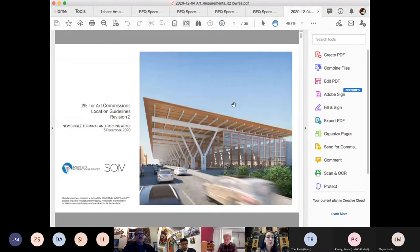So first view here, when we were talking about renderings, and if you can see my hand mouse here going along, this is the approach. Coming up on your right side will be the terminal, and over here will be the parking garage, and you'll see more renderings of that as well. So if we say the word check-in hall, great hall, or head house, that's this part of the building that we're referring to. This is where you would enter, and this is the check-in area. So this corner right here, I'm going to refer to in some of the other diagrams when we're looking at it from different angles, so you can see which wall we're talking about.